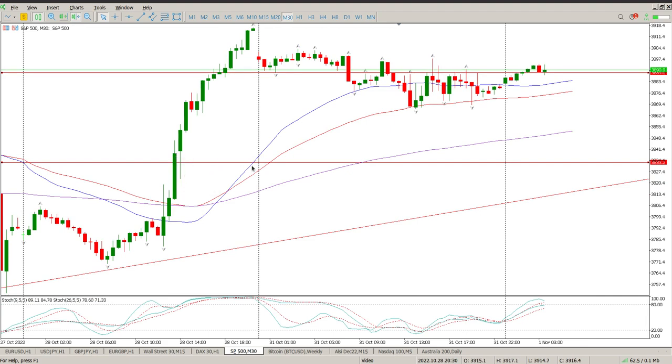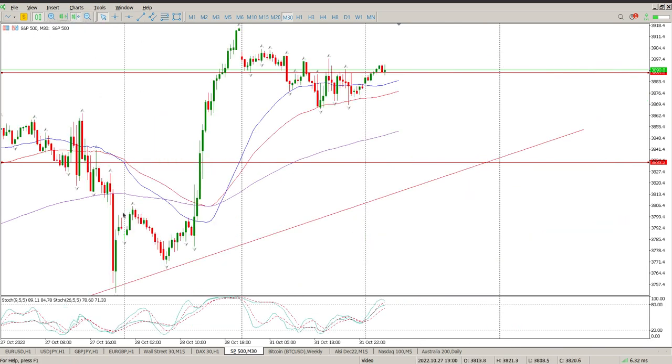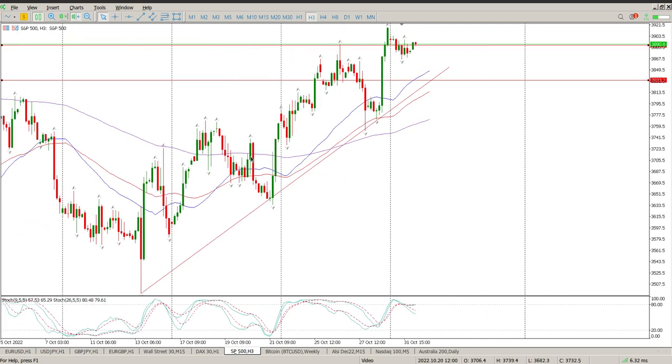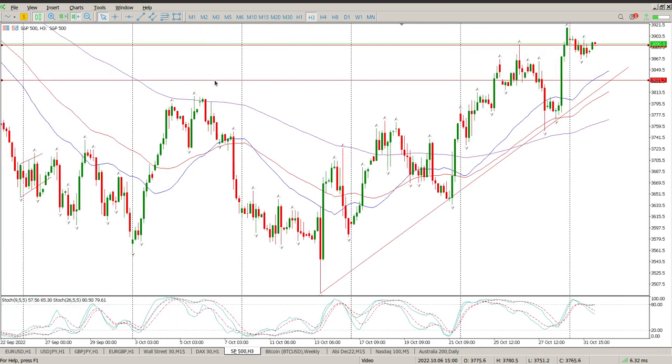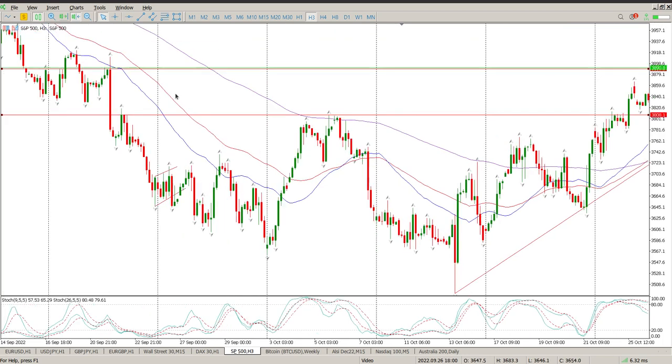So I would be very careful. Obviously, something is brewing down. Something is brewing, which could bring us down to this area. And I can't see another area of proper support apart from this area which hasn't been tested.